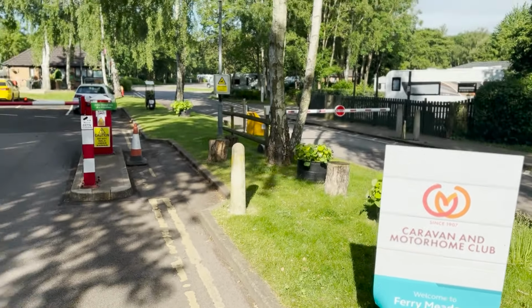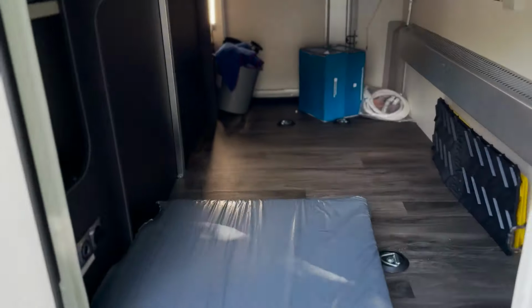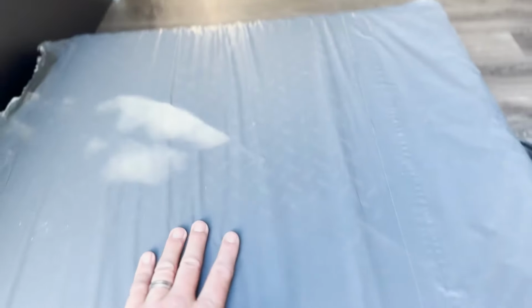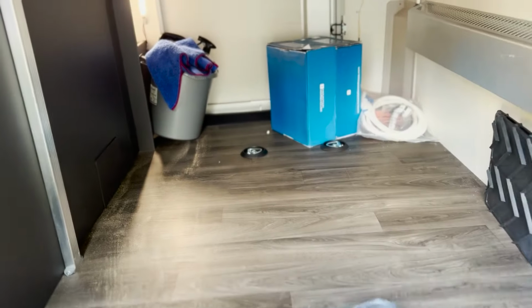Well, we have arrived at Ferry Meadows, and as you can see, we are busy trying to find the new homes for everything, as well as chucking out the things we don't need. For the first time, we have a garage. So I'm going to get these mats down on the base and then work out where we want to put everything.